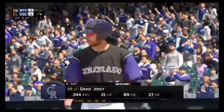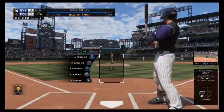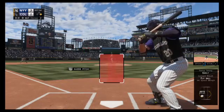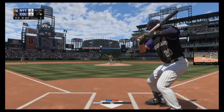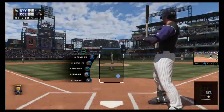Number 20 will stand in for the first time here. He's got that average up over 340 entering play. Well, when you look at what this guy's done so far, Matty, he leads this ball club in average. He's been a huge part of their offense so far this season. And he gets ahead here with the fastball. Strike one.